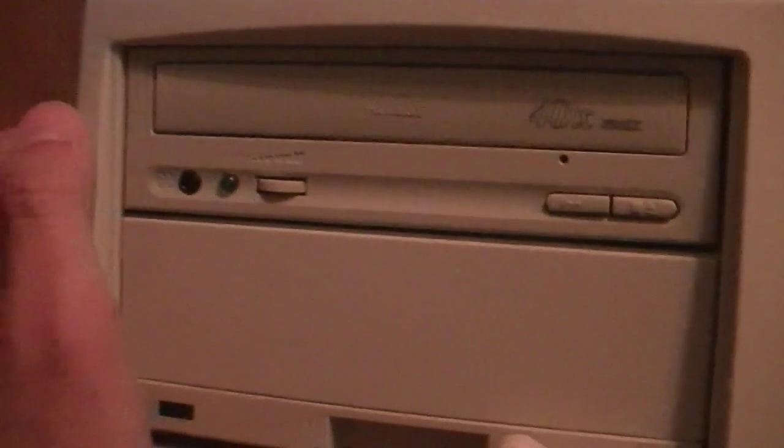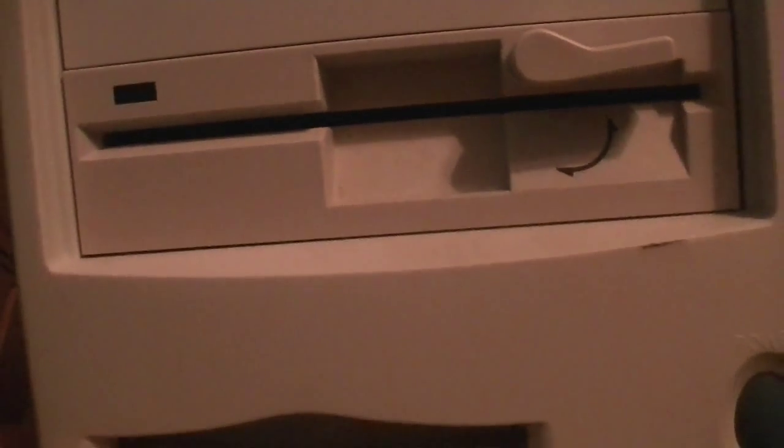This is a no-name custom-built from, I believe, 1996 or 1997. It has a 40-speed CD-ROM drive, a 3.5-inch floppy disk drive, and one thing I'm pretty excited about, a 5.25-inch drive. Unfortunately, I don't have any 5.25-inch floppies to use it on, but oh well.